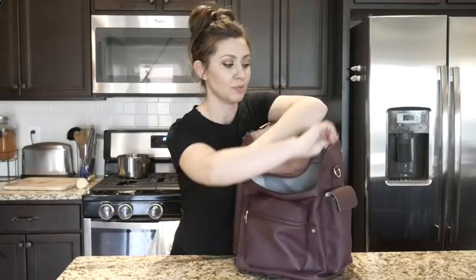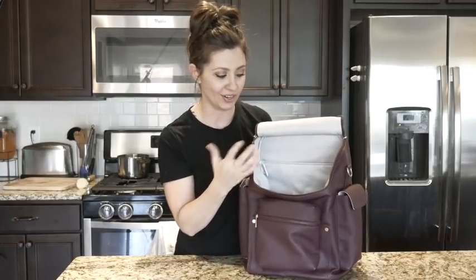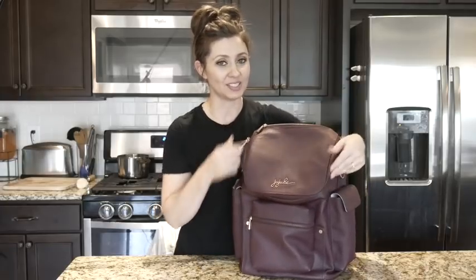I will talk about the internal structure more in a minute, but one of the things that can make this top heavy is if you have a laptop in this slip pocket and you have things packed up in these top pockets here. It can cause the bag to start rocking forward, but overall, it stands pretty well.